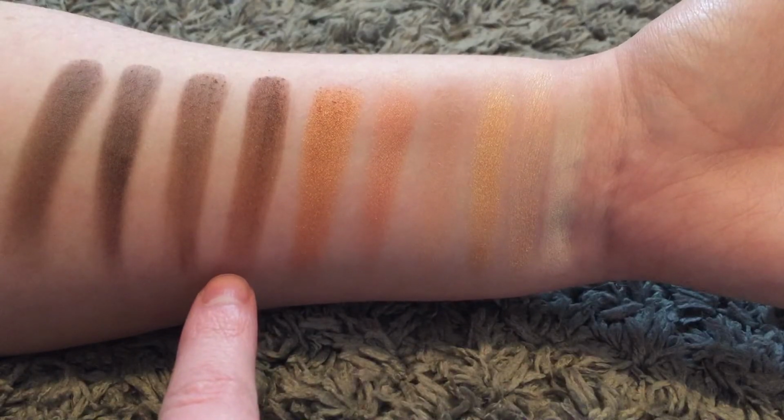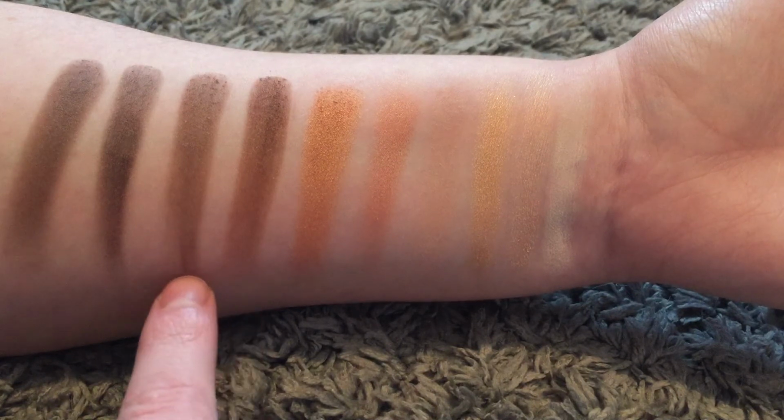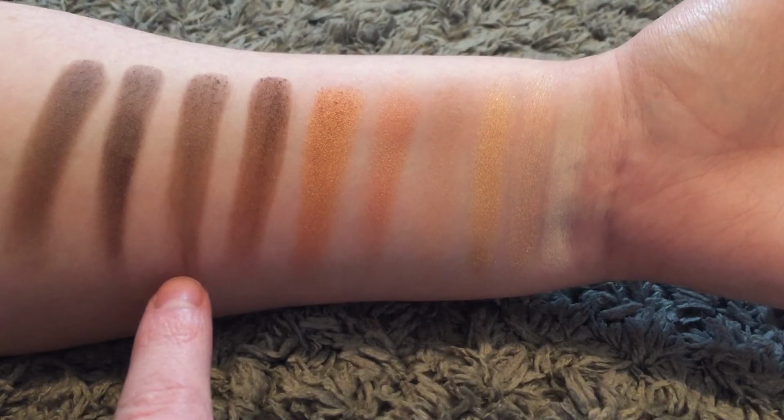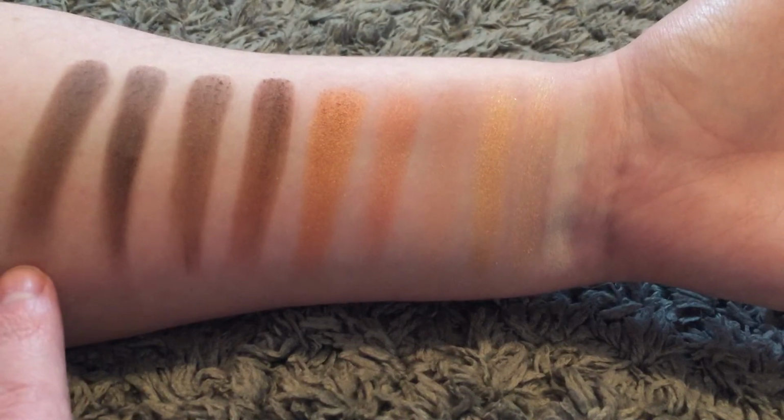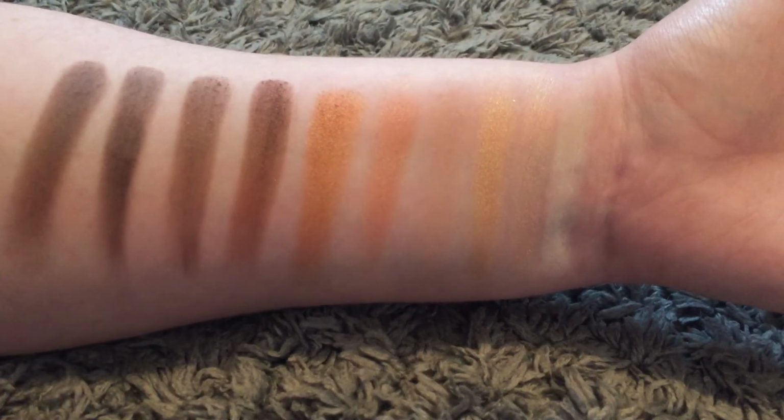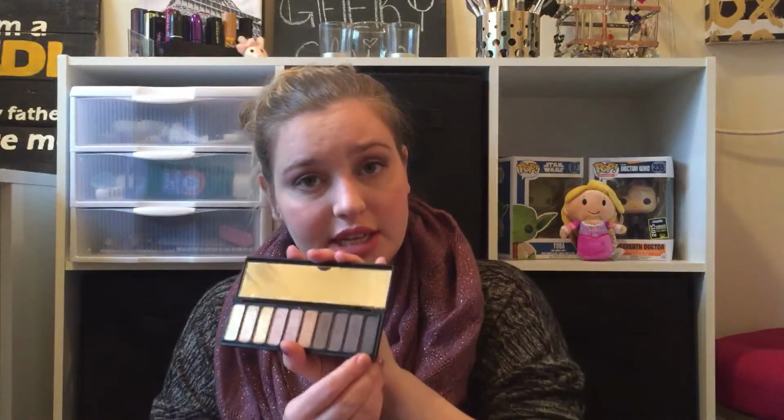This one is pretty neutral and it's shimmery, and then we have a matte that's also pretty neutral, a cool toned sparkly dark brown, and then another pretty neutral dark brown. And one thing I like about this palette is that there aren't any blacks. So I never use black, and that seems to be the trend of the darkest color in a neutral palette being black. And I just hardly ever use black because it always ends up too dark on me, and I'm just so fair that it doesn't seem to work out.